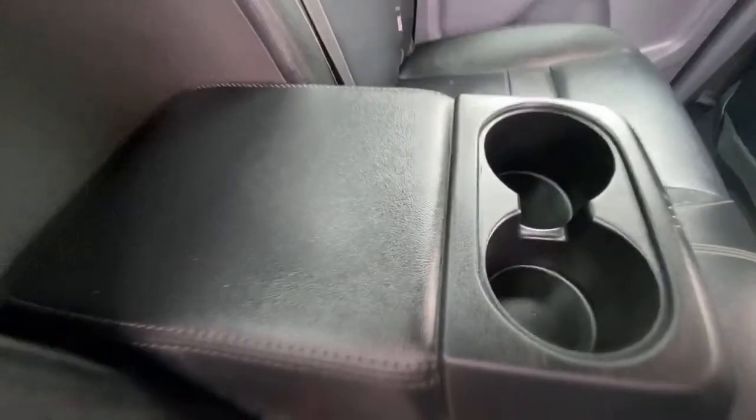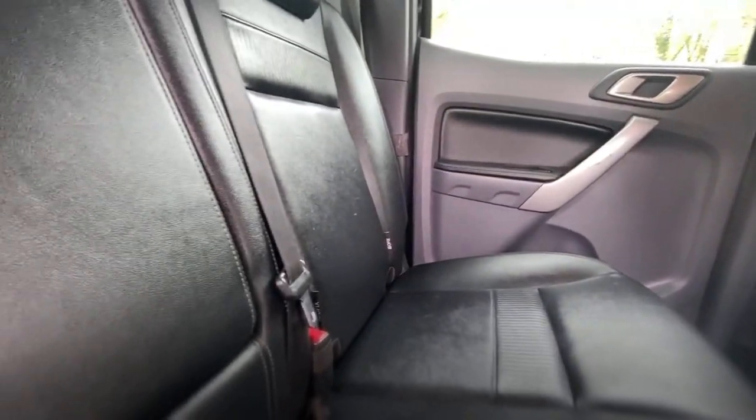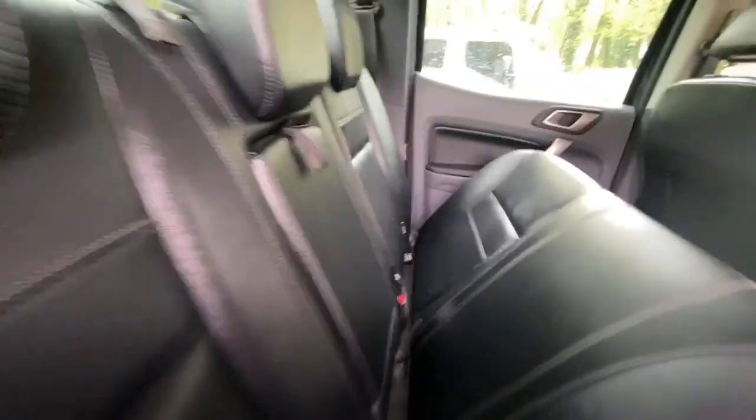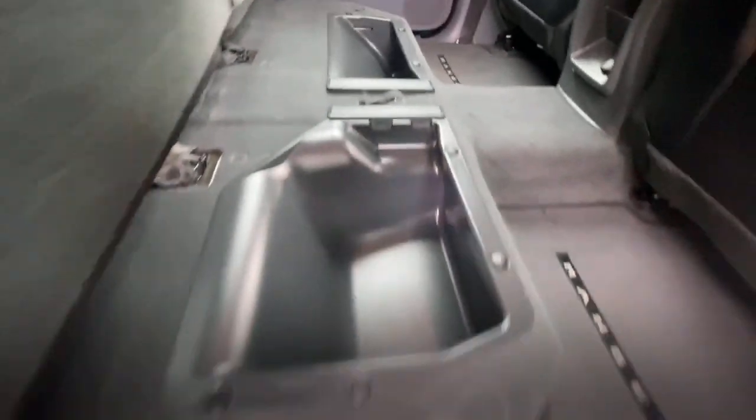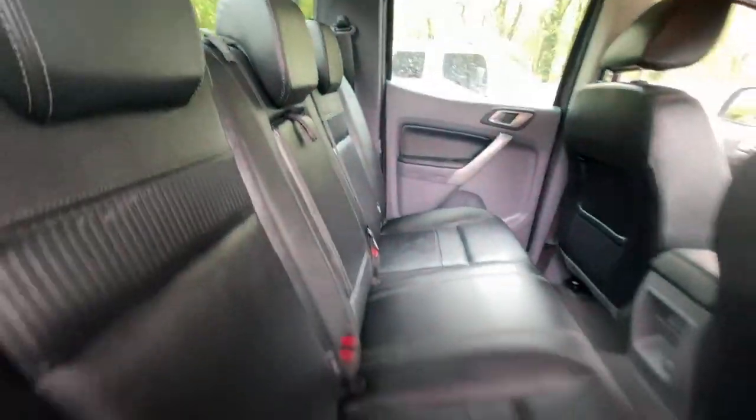Cup holders in the back. Always a sure sign if kids have been in that, they'll have sticky bits in it, but no, it's nice and clean. Other seats are really good. These seats do fold forwards, and down there is your tool kit and your tool roll. And it does lift up as well. Under there you've got a couple of cubby holes if you want to use them for anything. And obviously you can use the tether to tether it back and have it up all the time if you wish. But yeah, everything's really nice and clean in there as well.